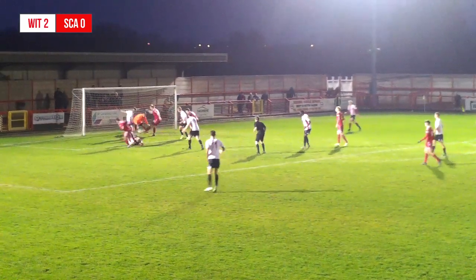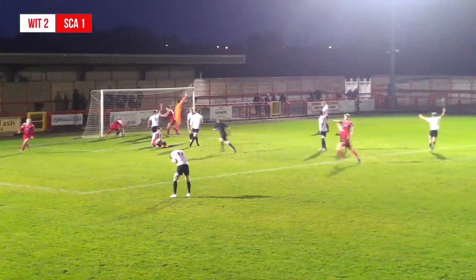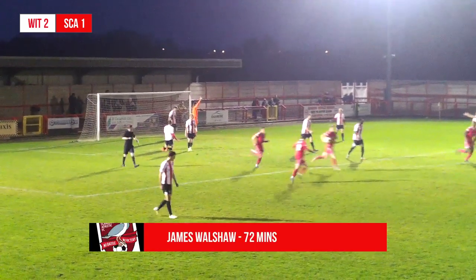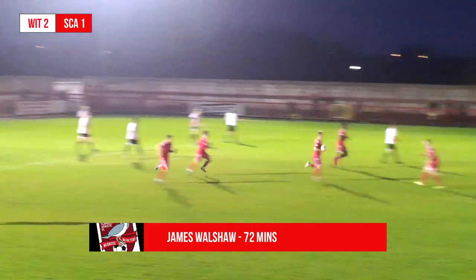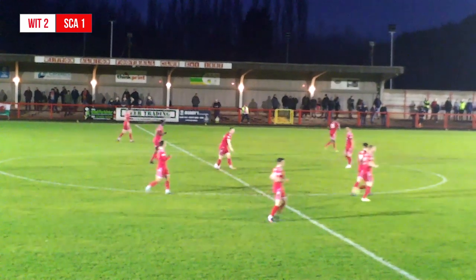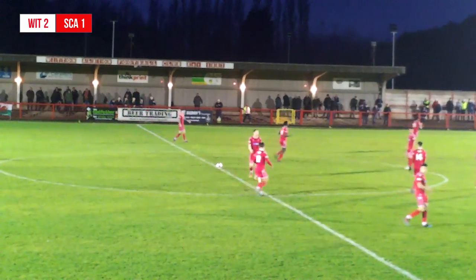What a great save. They've got a goal back. That'll make things interesting now for the last 20 minutes of this match. Scarborough get a goal back. Witton are 2-1 up.